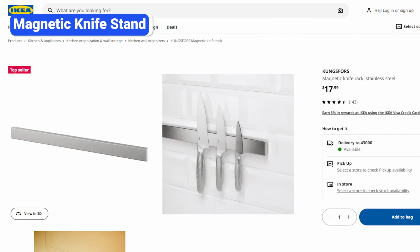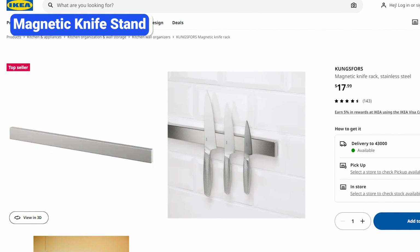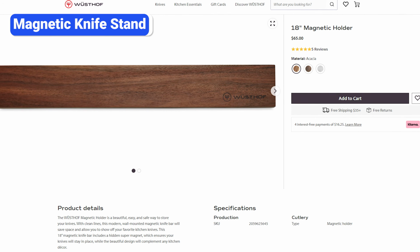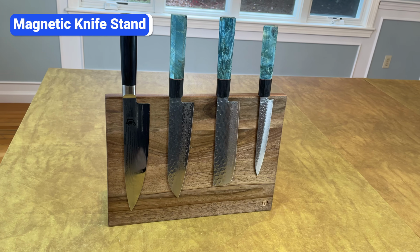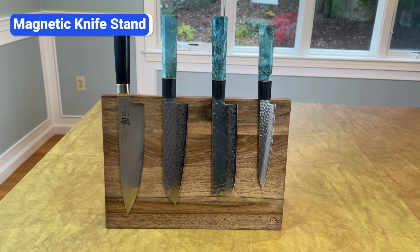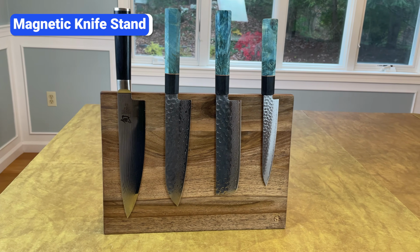The magnetic knife bars that you can mount to the wall free up counter space, but I wouldn't recommend giving them as a gift. Not everyone has the space or desire to drill holes in their wall to hang a permanent knife holder. The knife stand is less of a commitment since you can move it around or store it if necessary. This knife stand is by the brand Oisha. It's expensive but has a beautiful wood grain and a powerful magnet hidden inside the wood. There are plenty of other cheaper brands, but make sure to read reviews because some have weak magnets.